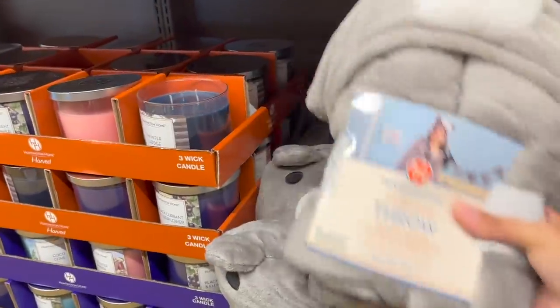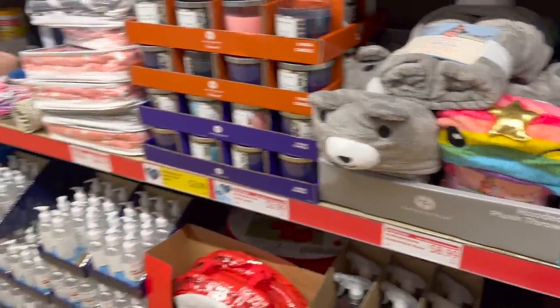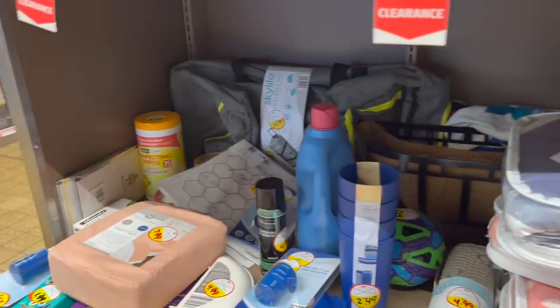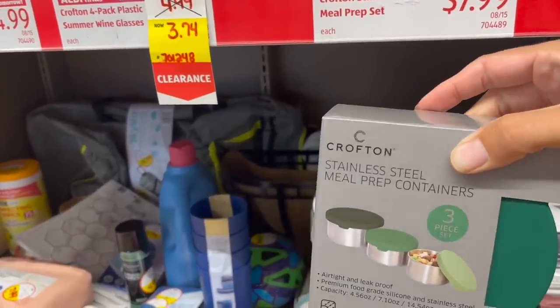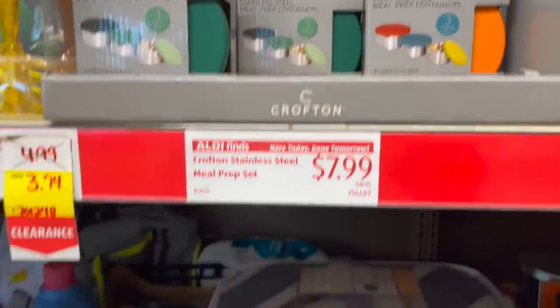I find this very tempting as a gift for my son, but again, no need for another blanket. It's just too cute. Starting to have stuff marked down. Oh my goodness, this is just like my Planet Box stuff that they sent me, which we love. I would definitely recommend those.